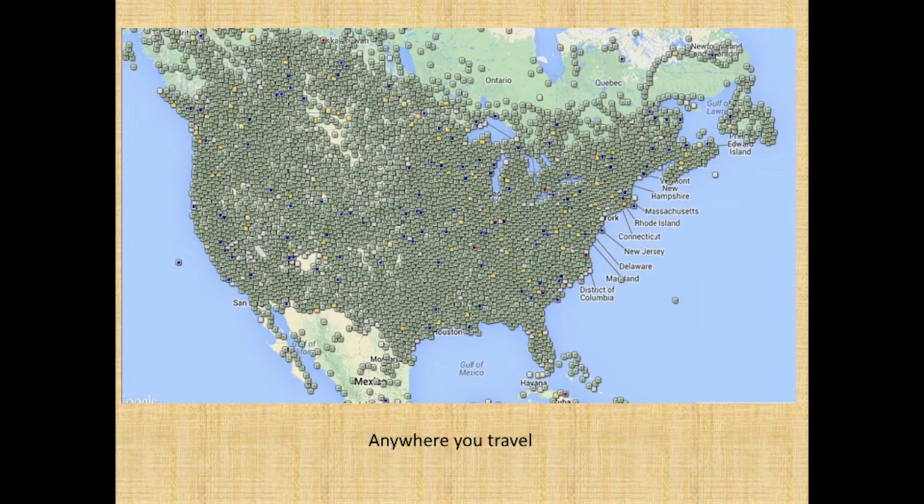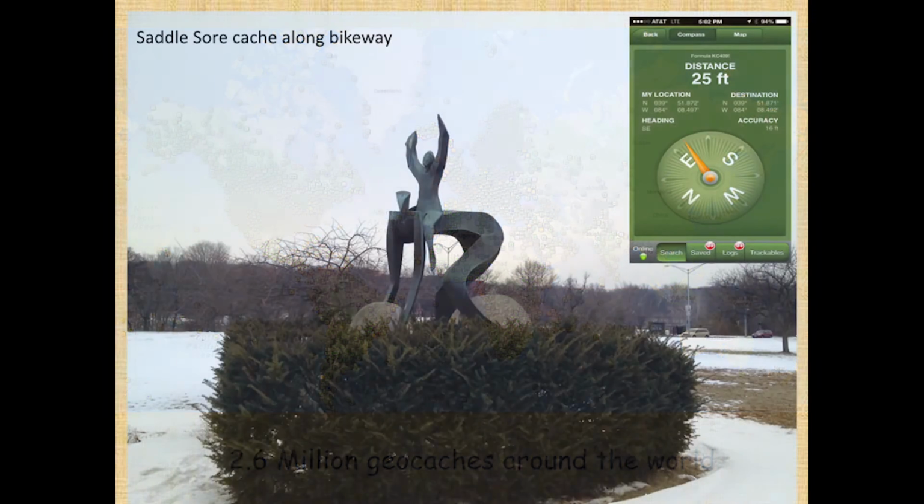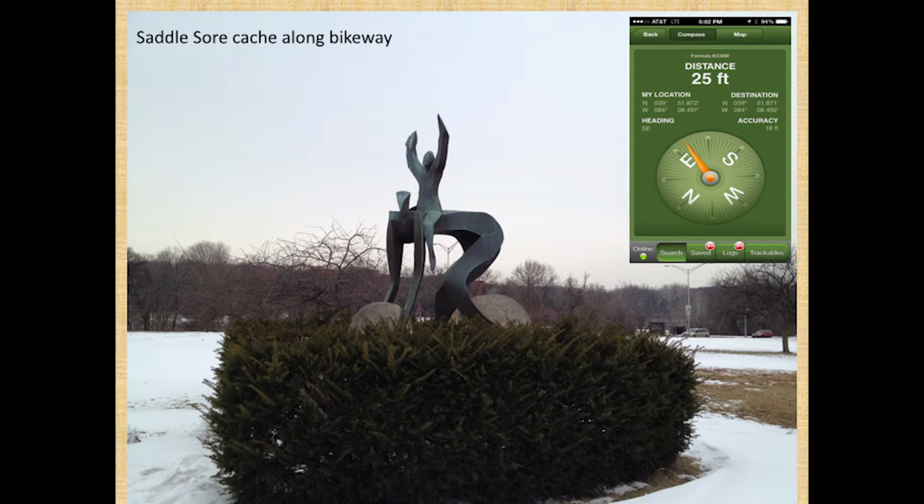It's amazing to think that all of these things are being hidden by people who just do it for the fun of it and who search for it, just for the adventure. There's no other reward than just the fun of finding the geocache. It's in every country of the world, too. 2.6 million geocaches. So if you're from another country and you haven't gotten involved in this, please do, because you can see the United States and Europe are heavy on geocaches. But you see those geocaches out in the ocean? They might be underwater or on a small island.